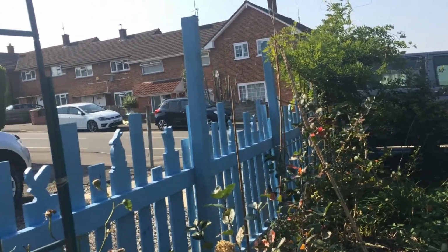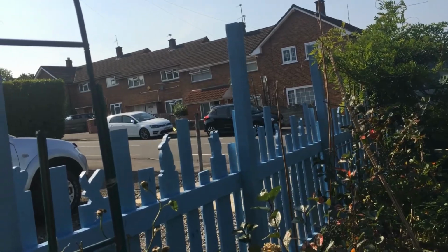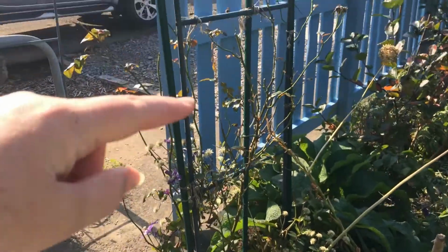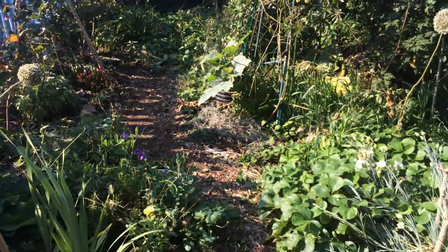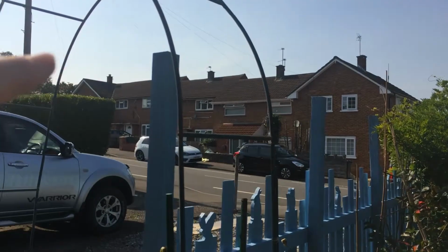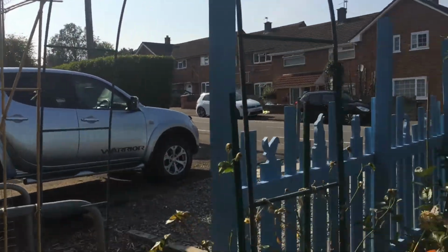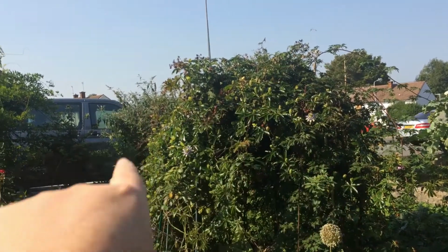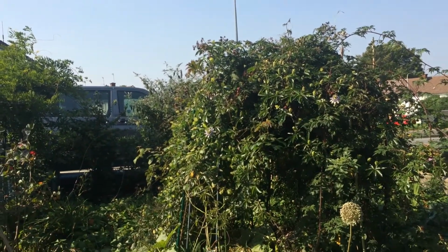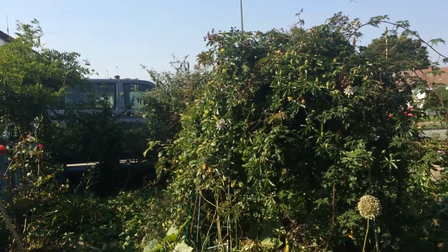But for now, that is part of what is yet to be done, because there is still more of a fence to be put here and more of an arch to be put from this pathway right the way over the top across there to the other side of the ramp. So we're going to put some arches in, and we're going to put a new pergola to replace the metal arch in the middle there, because that's coming apart.